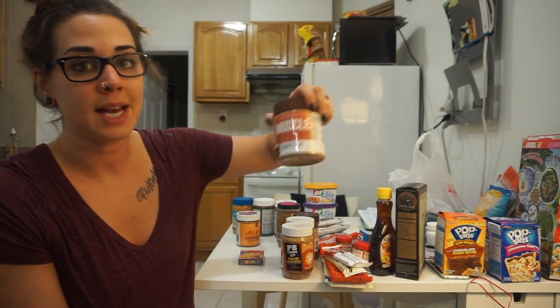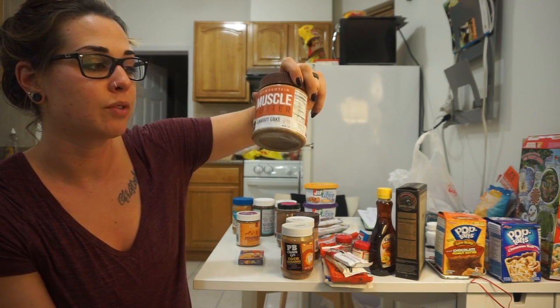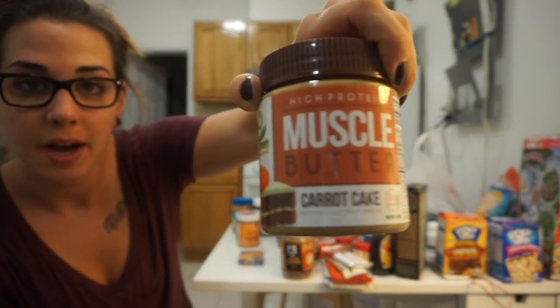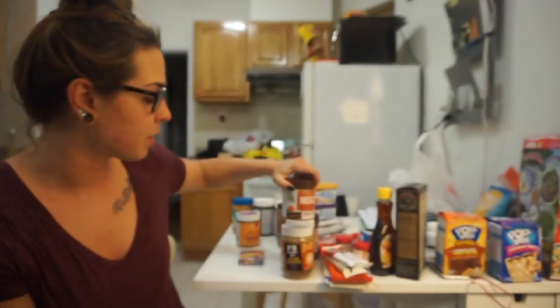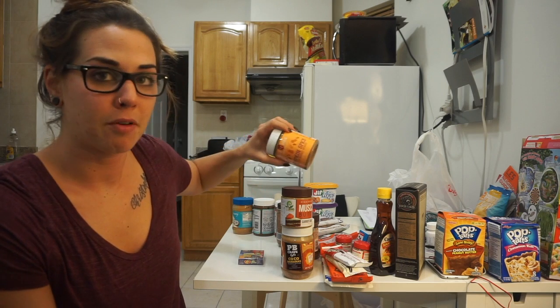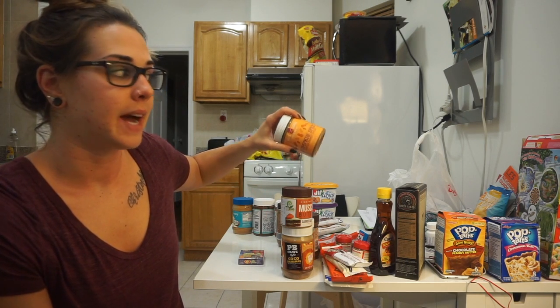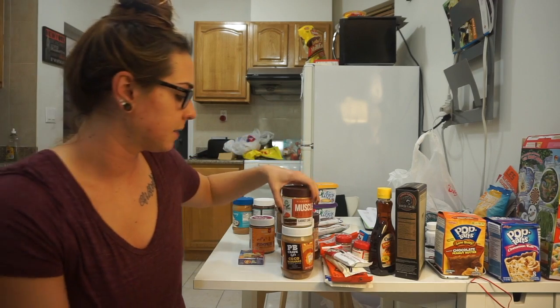And last but not least, a high protein muscle butter from You Fresh Naturals in a carrot cake flavor. I was gonna go with the pumpkin flavor that they have, but then I saw the Buff Bake. I got these Buff Bake pumpkin, and I got these in carrot cake flavor.